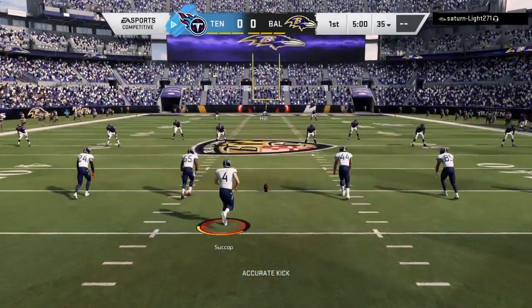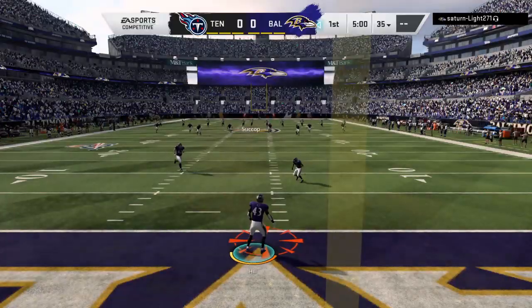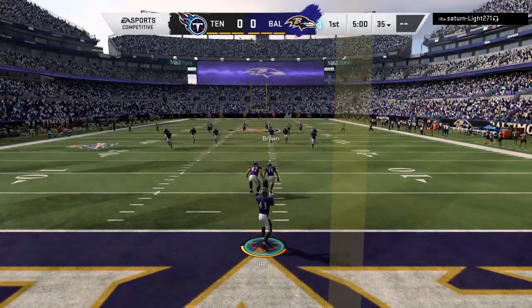Ryan Succop, the man tasked with getting this one started. And off we go from M&T Bank Stadium.